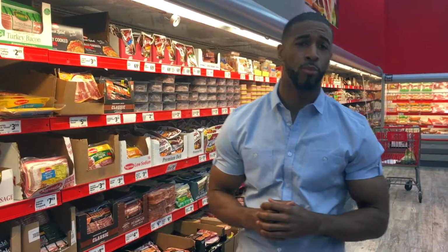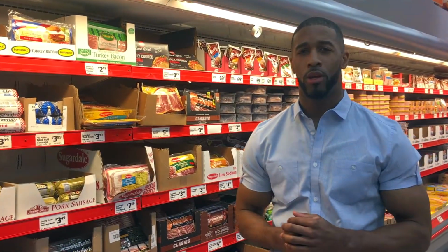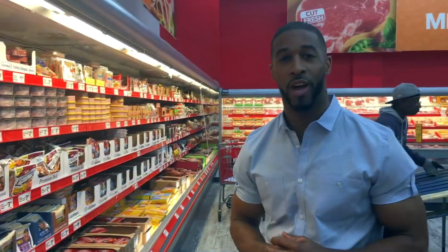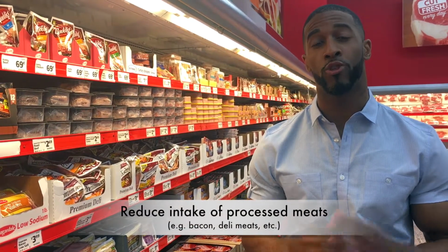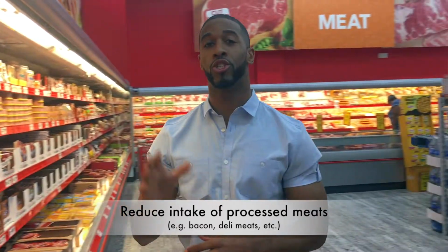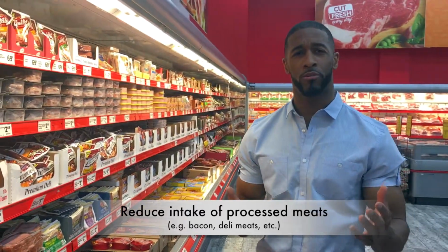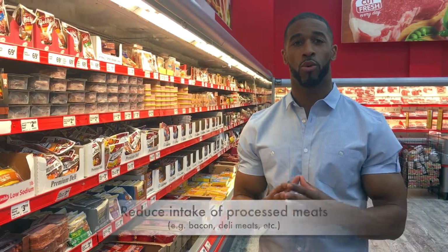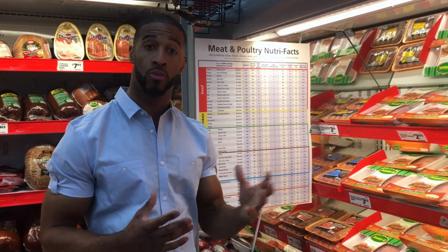Next, we'll move over to protein foods, and we'll take a look at meats. In this section, you can see we have many processed packaged meats. You want to use these foods in moderation, and especially make sure that you're including vegetables with each serving of your processed meats. Bacon, deli meat, etc. can be chosen within moderation. Health is wealth. Be a smart consumer.